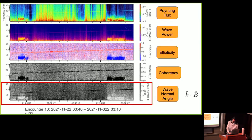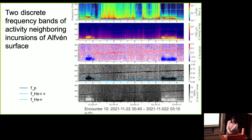If we look at the previous slide, we can see there are two distinct bands that we can observe following this activity here. And it seems that the cyclotron frequencies are bounding these bands as well.